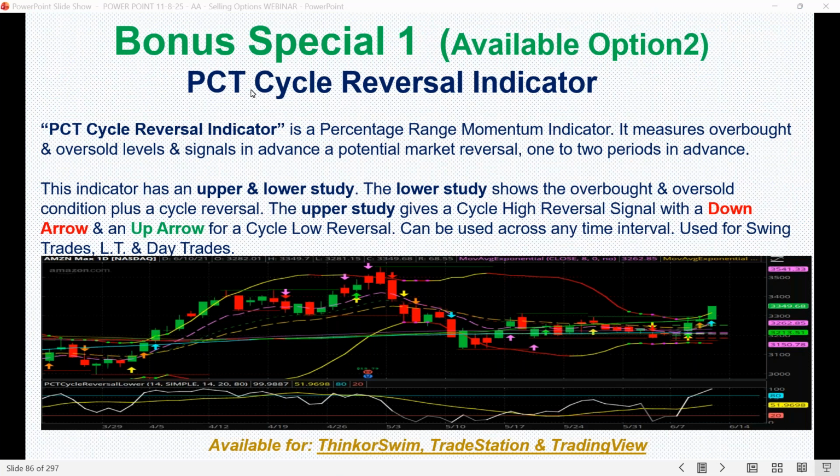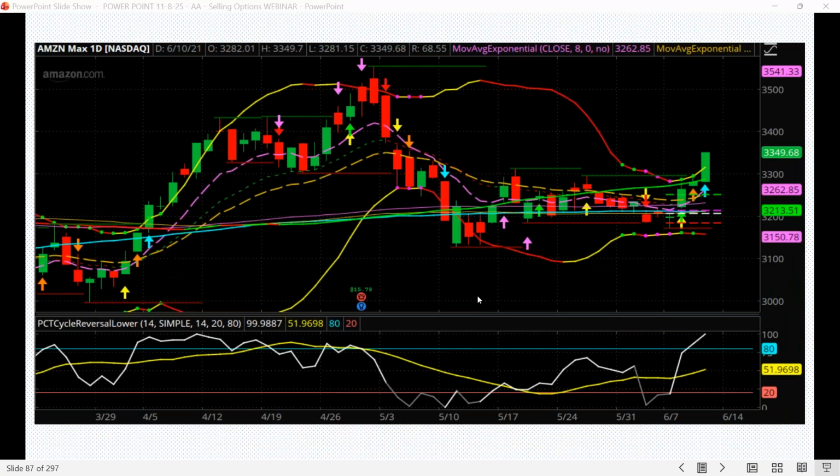Okay, so if you do want the bonus package 2, this comes with the cycle reversal indicator, and this is available for Thinkorswim, TradeStation, TradingView. Okay, I won't spend too much time on this. We kind of went through it today with the workshop. It's a really great reversal tool that I like to use to time entries into trades, and we're going to use it in the course. If you do want this, it's available with the course.